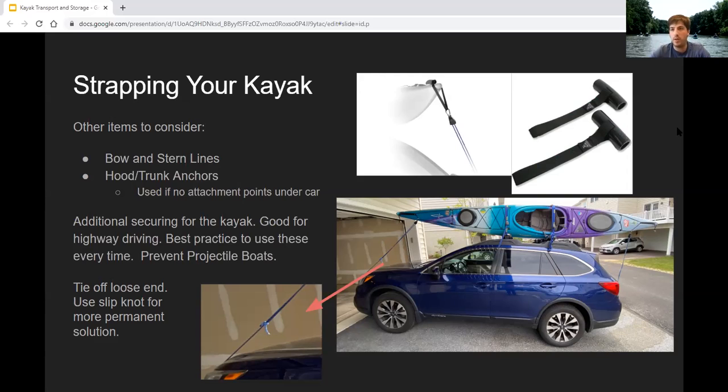It's a fabric loop that basically comes with it. And what you can do is put that on instead of using the carabiner directly onto your boat. Gotcha. Thanks. So every manufacturer is going to tell you to use your balanced stern lines every time.